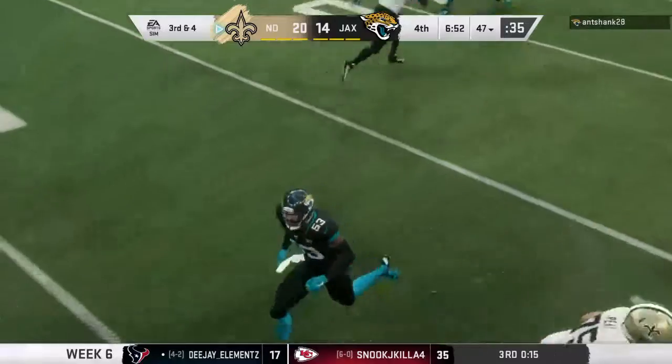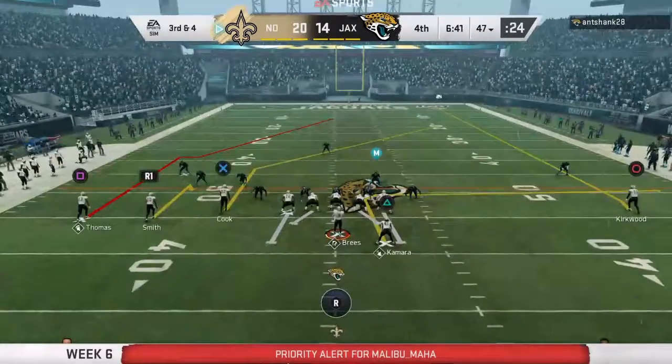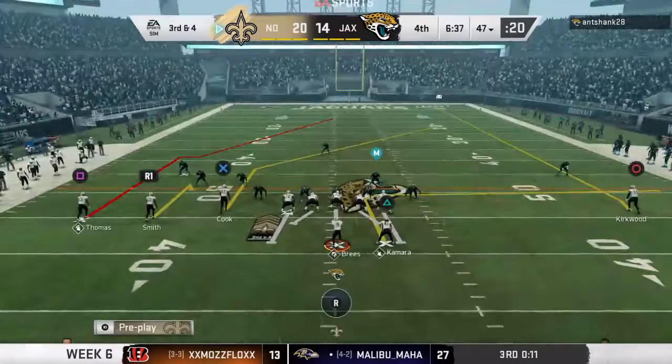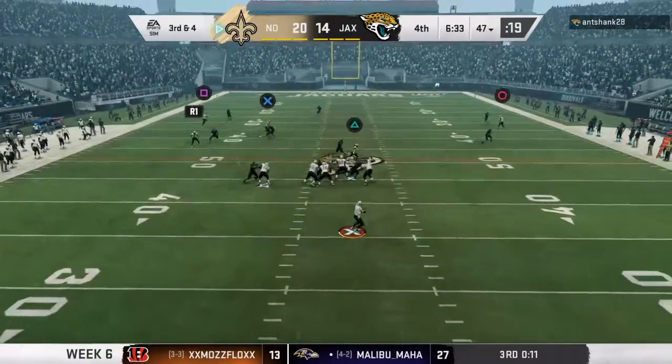I don't think there's any doubt that if it's me, I'd be really cautious about continuing to call this play, because you got to know, defenders, if they get a free shot at the QB, they want to take it, and they want to take it big. And they got it there on the option play for a loss.